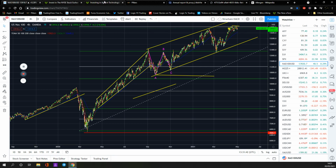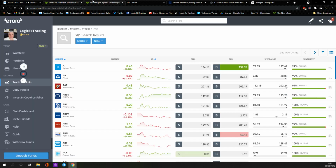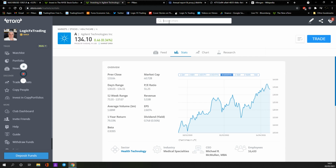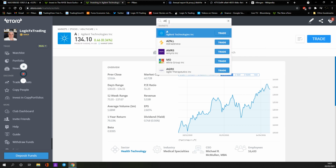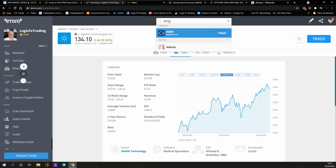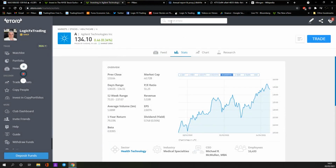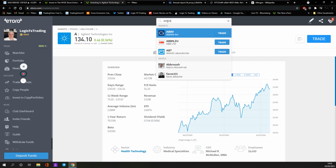So as part of that, let's take a look at one. Abbvie was one I was looking at. Now, the reason I was looking at Abbvie was I had been in it before, and then when I cleared the decks a few weeks ago, I got out of it. I don't want to buy it. We want to get it up. Why is that doing that? Abbvie.